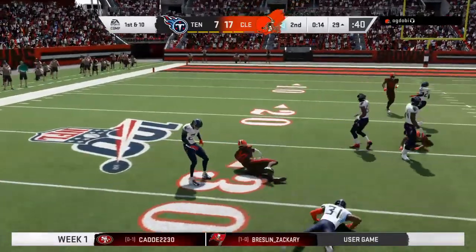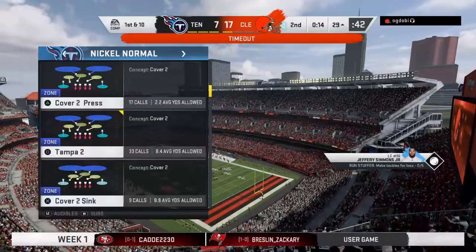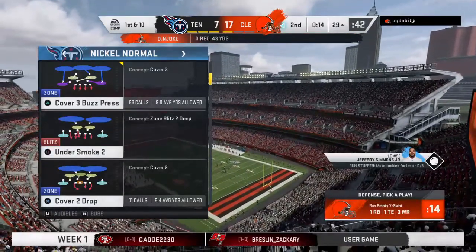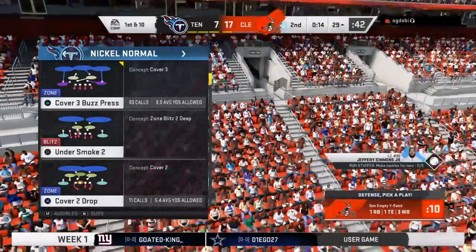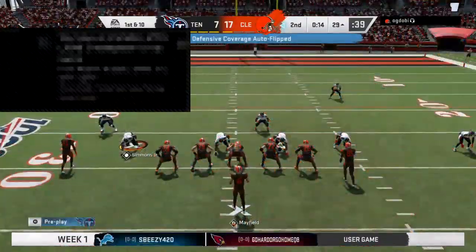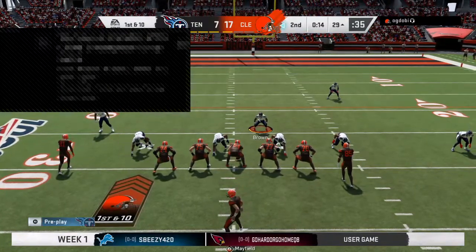Got an open man. That's David Njoku, the tight end. Now the Browns signal for the second of their timeouts as they'll stop it with 14 seconds to go in this first half. Mayfield brings him up 1st and 10. And he's a perfect 6 for 6 here to start the ball game.